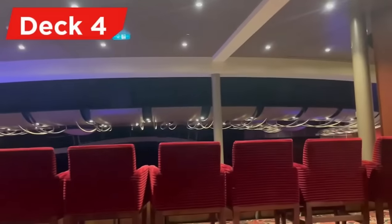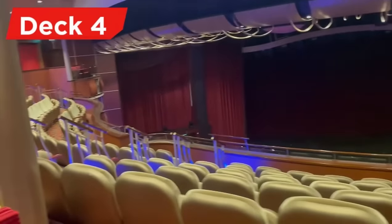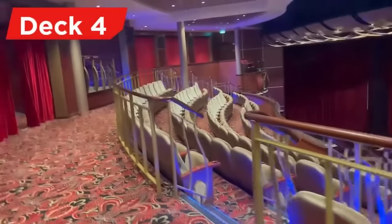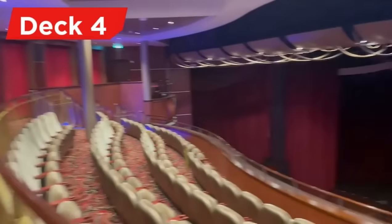I know this is actually deck 5. I'm not changing the screen for this because we're only gonna be up here for just a moment. Then we're gonna go back downstairs and I'm gonna walk up the stairs that I mentioned to you before. So this is really deck 5 right here.